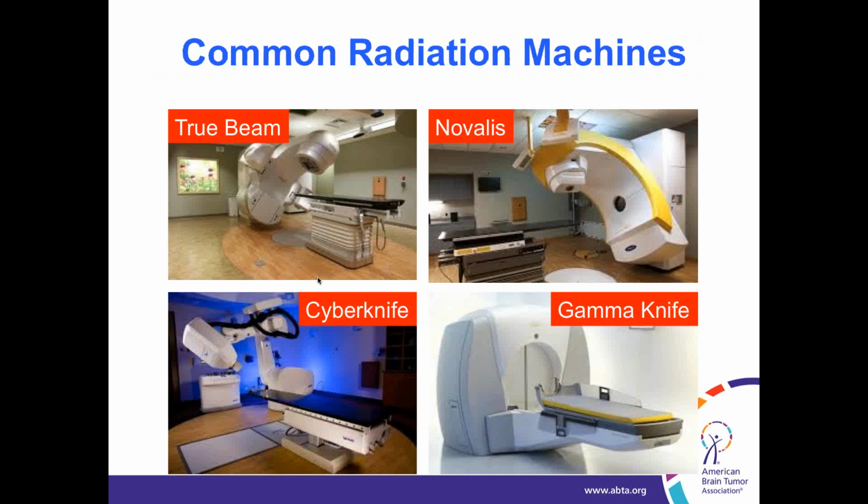There are many common radiation machines. You may have heard of these or been actually treated on them. The TrueBeam, which is a linear accelerator, that is X-rays. The Novalis, which is another form of linear accelerator, X-rays. CyberKnife is somewhat intriguing because it's a robot. This is actually a robot like they might have at an auto assembly plant, and it targets the tumor, and it's also a small linear accelerator. And then Gamma Knife works a little bit differently. It's gamma radiation. There are more similarities between these machines than differences. They all can accomplish meningioma radiation.